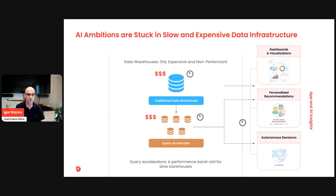DWs lack high concurrency support that is absolutely needed for AI workloads. Consider a bank that uses AI to detect fraudulent transactions, where problems handling high concurrency loads decrease the number of transactions that can be processed. And above all, DWs are not efficient and come with a high price tag and costs.